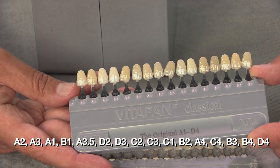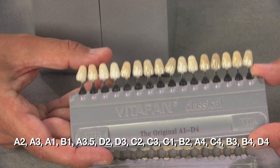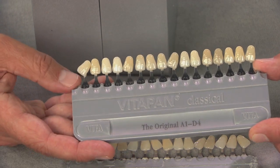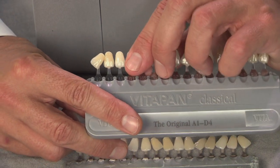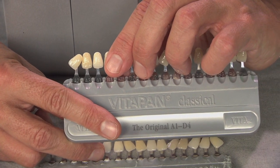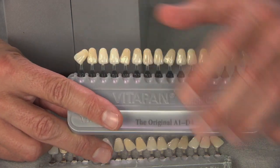But clearly, the most common shade prescription that we get is for A2, and then we have A3, then we have A1. And let me stop you there for a second, because the three most popular shades we have are A2, which is about 27% of the shades, A3, and A1. So really, when it comes to picking the correct shade, if you eliminated everything else and just went with the A shades, you would not go far wrong. I mean, the vast majority of the restorations that get requested are A2, A3, and A1 in that order.